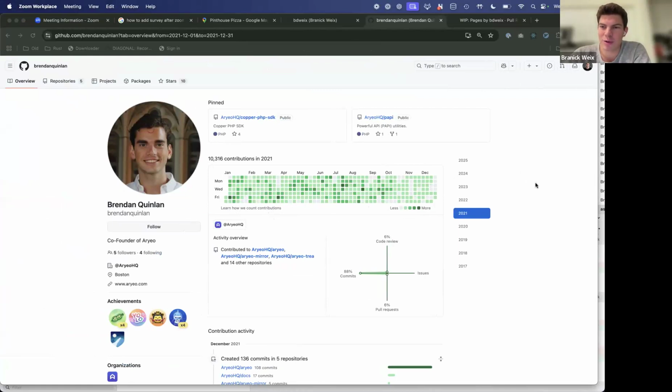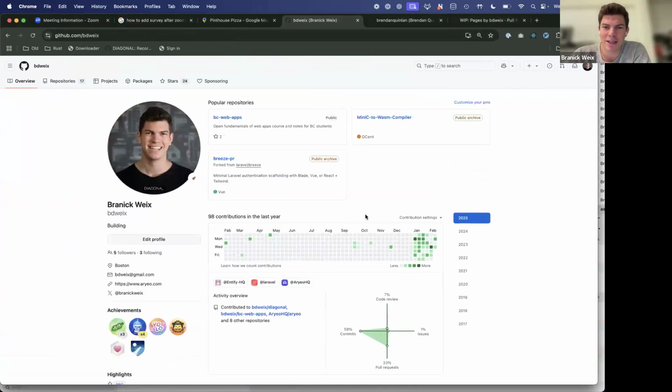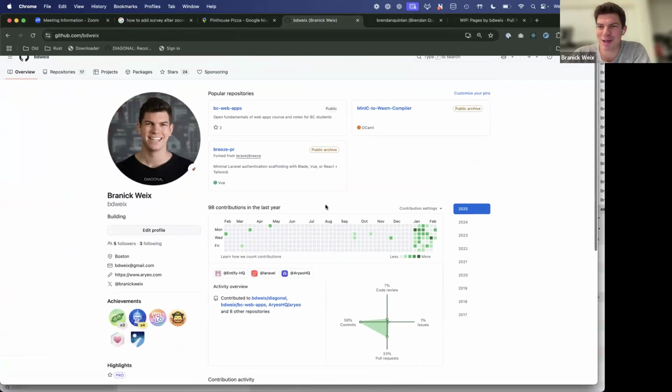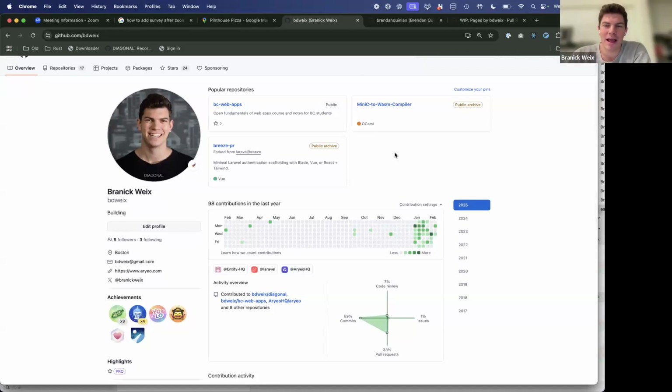You can check out 2021. This is when we were building Aereo. Brendan pushed code almost every single day of the year. Check out 2022. Same kind of story here. You can check out my past year. You can see I didn't do much work this past year, but I've been starting to write some code again. So make a profile. It's like your LinkedIn for engineers, basically. Just wanted to share that quick. So much so that it's pretty typical to link your GitHub account right on your resume if you're applying to software engineering jobs.